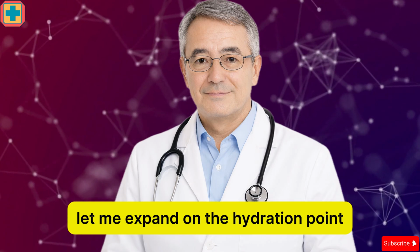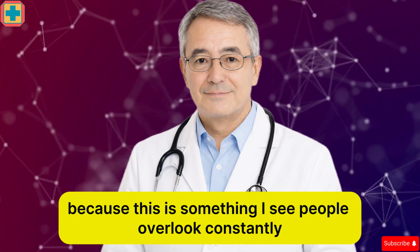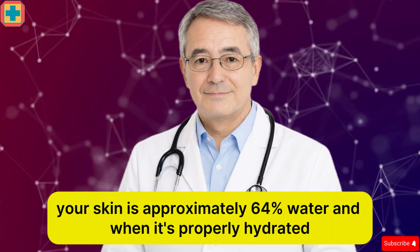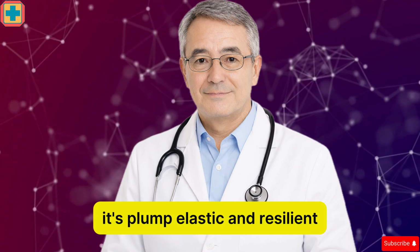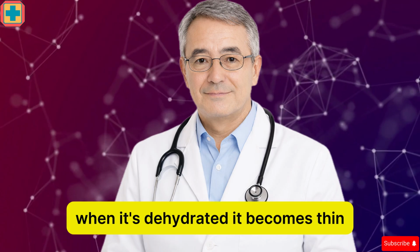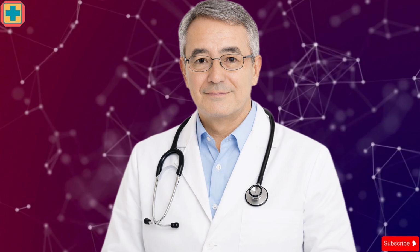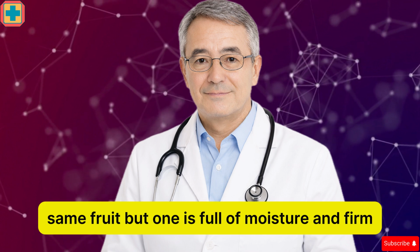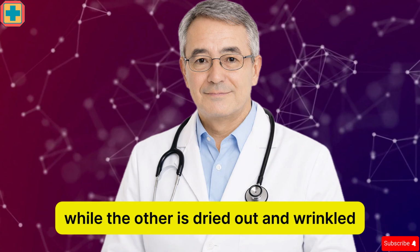Let me expand on the hydration point because this is something I see people overlook constantly. Your skin is approximately 64% water, and when it's properly hydrated, it's plump, elastic, and resilient. When it's dehydrated, it becomes thin, fragile, and sags more easily. Think of a grape versus a raisin, same fruit, but one is full of moisture and firm, while the other is dried out and wrinkled.